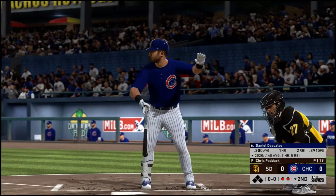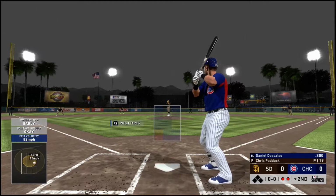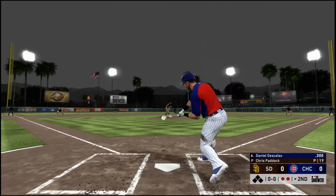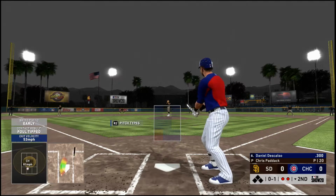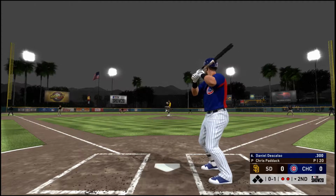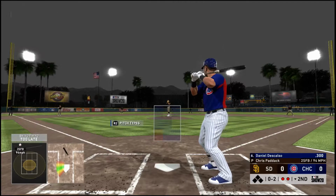So bases are empty here with 2 gone, and that will bring up the ever versatile Daniel Descalso. Here comes the first pitch. Bottom of the second here with no score. A swinging strike, and now it's 0-2.